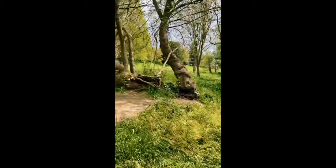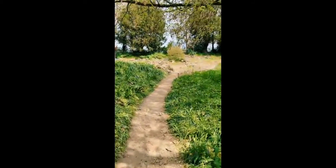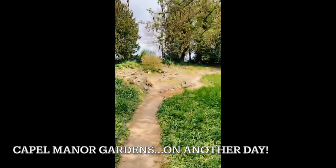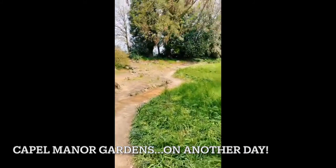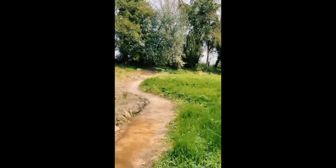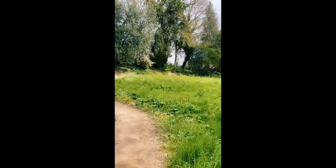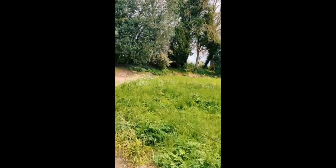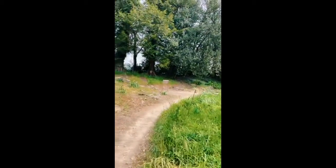Pigeon flies off. No wildlife here. Another time I'm going to take you to Capel Manor, which is a little bit of a miniature Kew Gardens in a sense. And they do have a little petting zoo there, some wildlife, horses, donkeys. They rescue horses and donkeys, actually, very worthy.